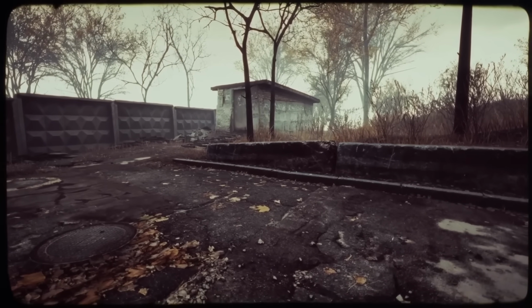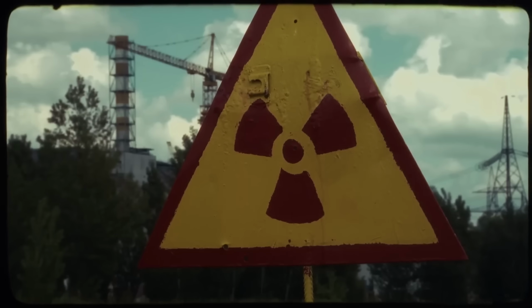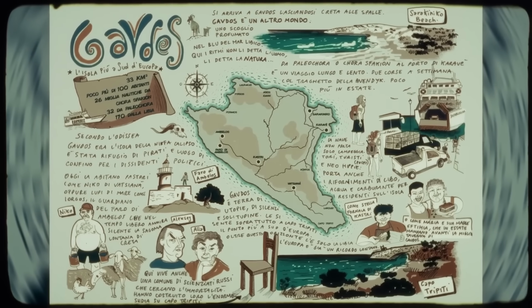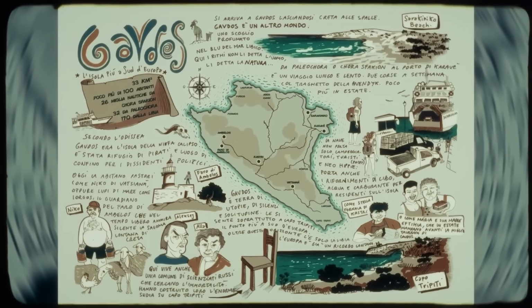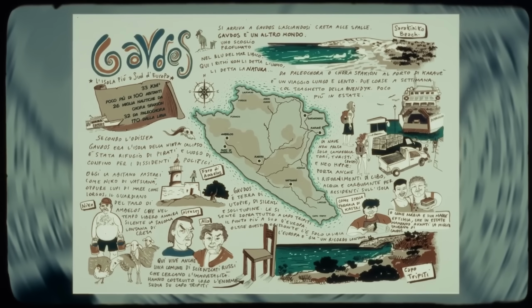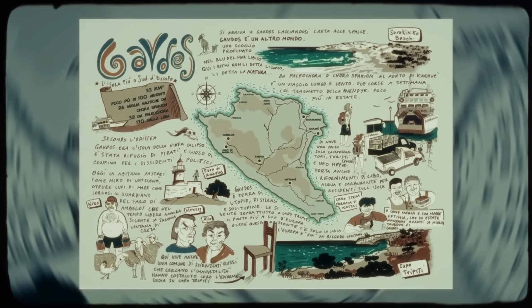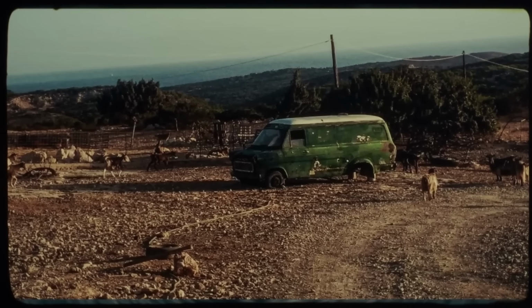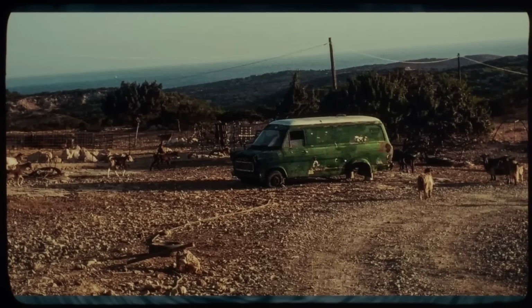But one group of Russian scientists saw the disaster, coupled with the fall of the Soviet Union, as an opportunity to start their own community on a Greek island called Gavdos. Their leader, a man who's simply named Andrei, is a survivor of the Chernobyl disaster, and together they've created a self-sustaining commune away from the rest of the world.